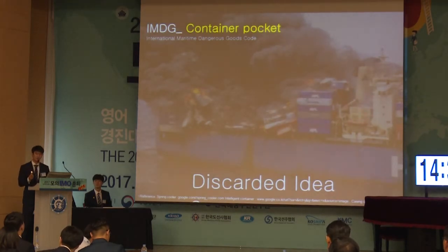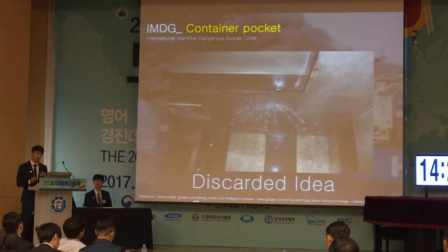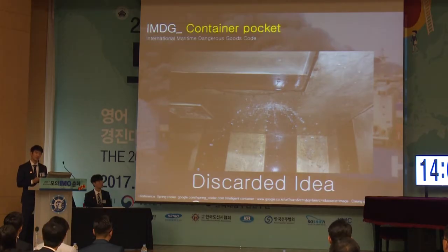And we have thought about many methods to decrease severity. First, placing sprinklers into the containers and extinguishing by each class rules as we mentioned before. For example, extinguish by sand for class 4.1 or extinguish by copious quantities of water for class number 1. But we concluded that it couldn't be realized because the pipe should be installed in each container.